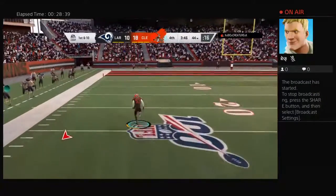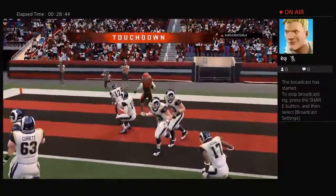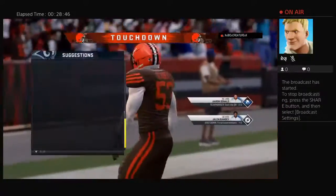Picked off by the linebacker, Joe Schobert. There he goes, left side, and he'll score. Touchdown, Browns.